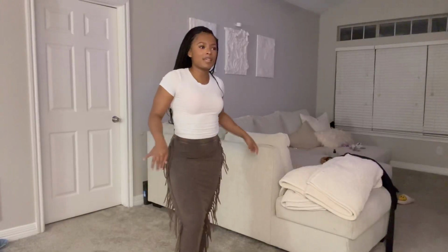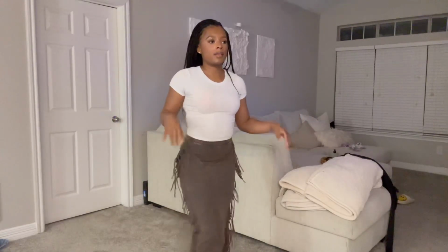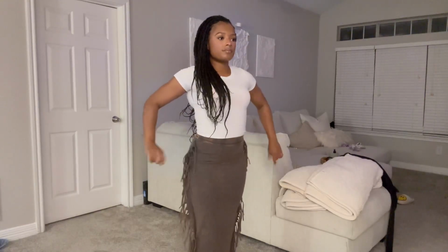Look at my hips. It really makes it look like I have some childbearing hips, you know? But yeah, this is cute. It's giving, for real. I give the skirt a 10 out of 10.